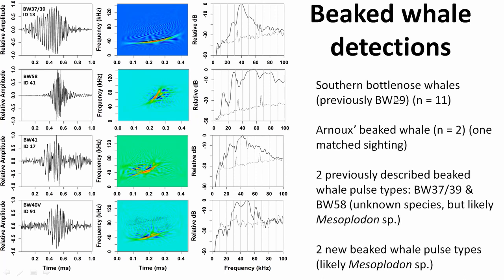Most of our beaked whale detections were southern bottlenose whales. These are signals that were previously described as BW29. They had a peak frequency of 29 kilohertz, but now they've been strongly associated with being southern bottlenose whale. We had 11 of those. We had 2 acoustic detections of Arnaud's beaked whale. One of those matched a sighting on these expeditions.